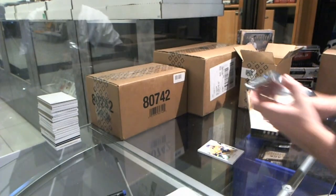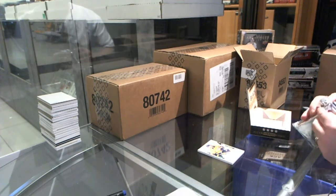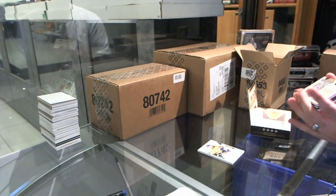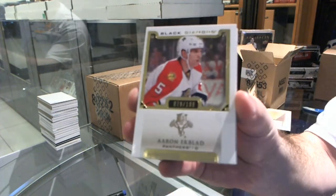I'm going to say Virtanen and diamond. I like that. I'm going to say... Oh, I got a diamond again. It does seem to be on the top a lot. For the Florida Panthers, 199, Aaron Ekblad.